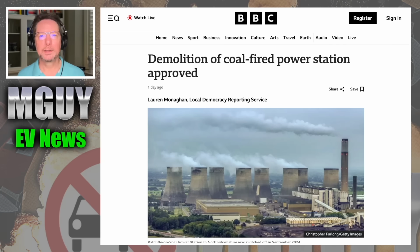So in the UK, they've agreed to get rid of all their coal-fired power stations, and they haven't put anything in place to replace it except windmills and solar panels. And we know how well that's going, don't we? And they've just approved the demolition, as the headline reads, of coal-fired power station approved.